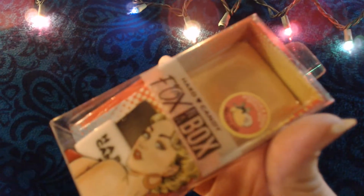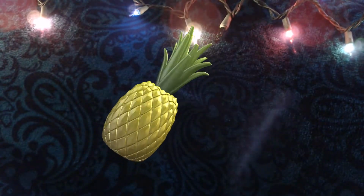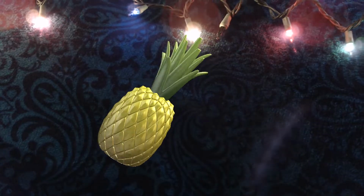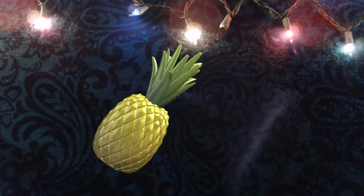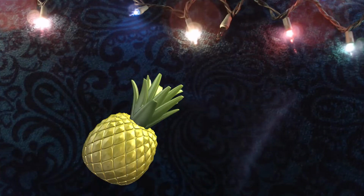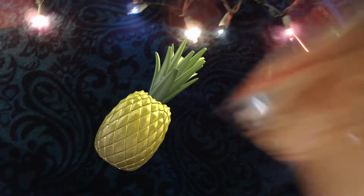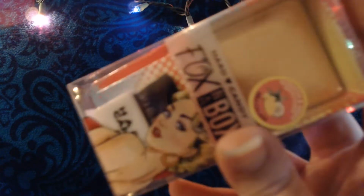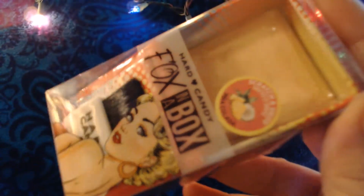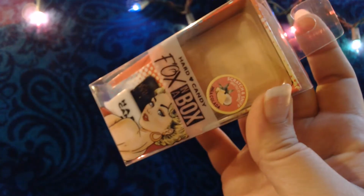But speaking of highlighters, there is this super pretty Hard Candy Fox in a Box highlighter. And it smells like a pina colada. It actually does too. It really does. I opened it up and swatched it. And it's a really pretty champagne toned highlighter. It says Marbleized Baked Highlighter. I don't think there is a shade name for it, but Glamour Girl, right there. 1342 Glamour Girl. Really pretty, though. And it definitely smells like a pina colada, so I thought that was sweet. The only thing I don't like is the packaging is super bulky, you know. But I love that.